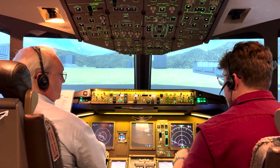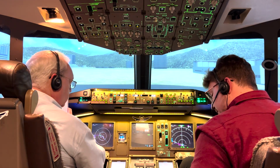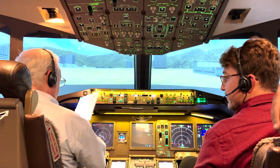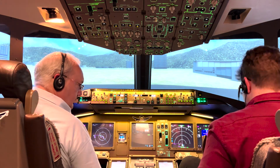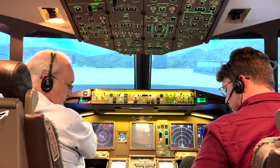Doors. Doors, we'll get those on automatic now, so we'll alert the crew. Before start complete, push back and start to go. Okay, and then after start checklist is next. So we can store that for the time being, and we'll do the pushback now. UFLY 777 to ground.